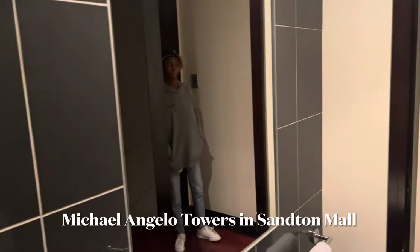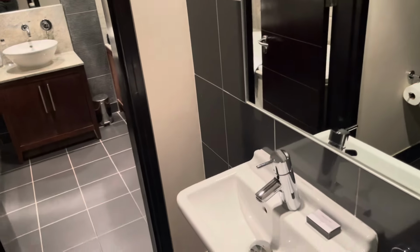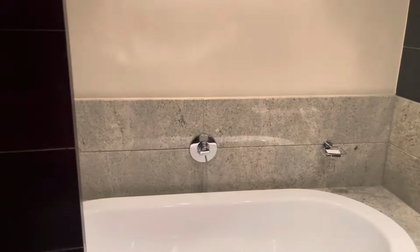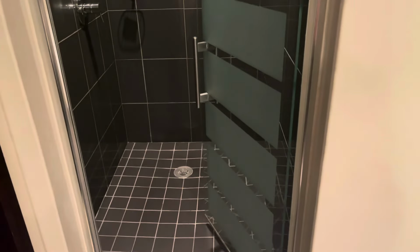This is the bathroom. This is like a little bathroom. And then you go in and you see the rest of the bathroom. Let me close the door. Anyway, you get a nice tub, shower-like setting. There I am in the mirror. Oh, I like the shower. Look at this. Oh, my camera can't even capture how big and beautiful this shower is. Wow. Coming back out again.